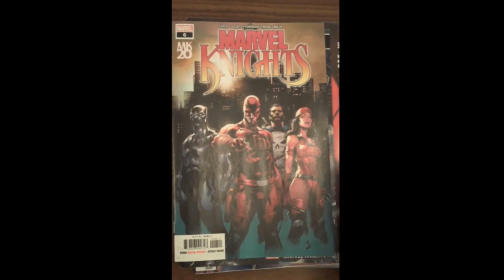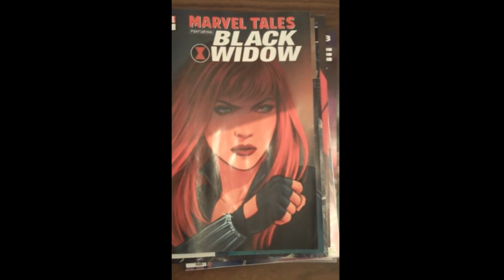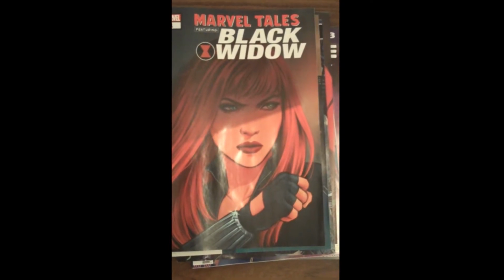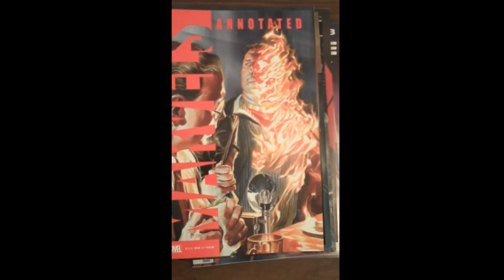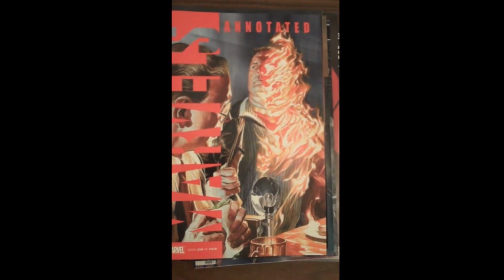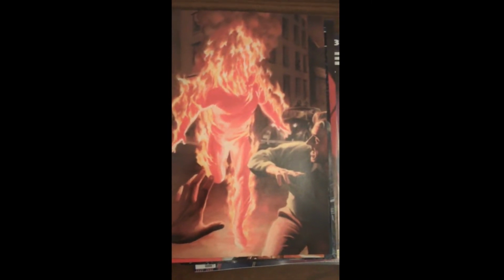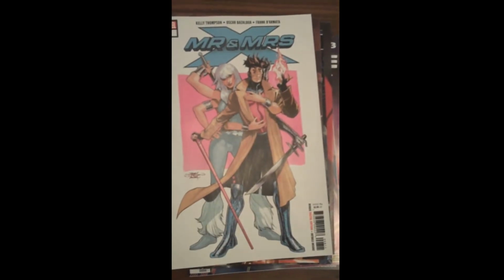Also from Marvel, issue 1 of Marvel Tales featuring Black Widow. And then we have book 1, and I believe this is going to be a 4-shot, very thick. It's about the size of about 4 comics. It's called Marvel's Annotated. And that is book 1 out of a 4-shot series. And as you can see, just a gorgeous variant cover on that. Did make the top 5, but did not get cover of the week. No.